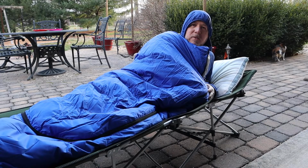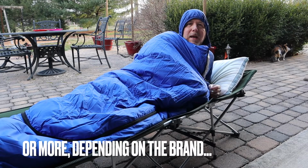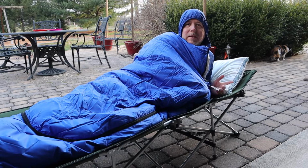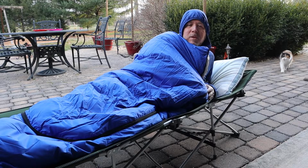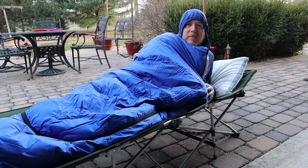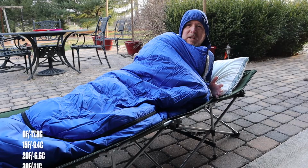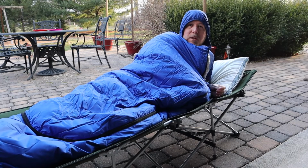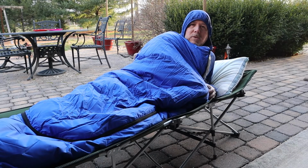Because a lot of the down bags you find out there, they're wanting 200, 300 bucks for. Nah. Outside of Western Mountaineering, I wouldn't spend more than a couple hundred dollars for a down bag. You can get some quilts that get up in the 300 range if you're at 0 degrees Fahrenheit. But for the normal stuff, 30 degree, 20 degree, 15 degree, you should be able to buy something in the 150 to 200 range. But when you get them off season, sometimes like this, you can get a good deal. So if you're interested, check it out.